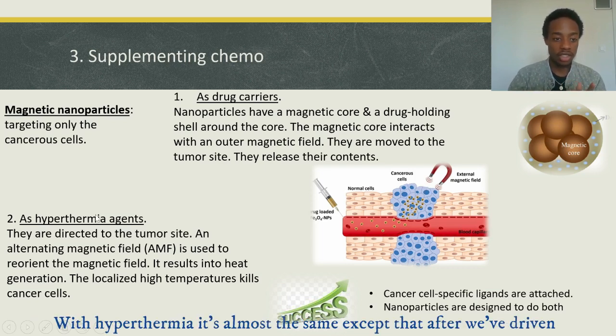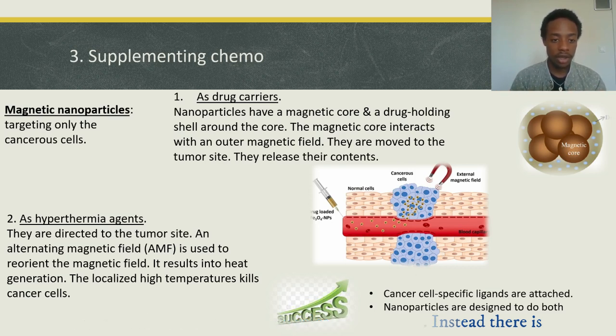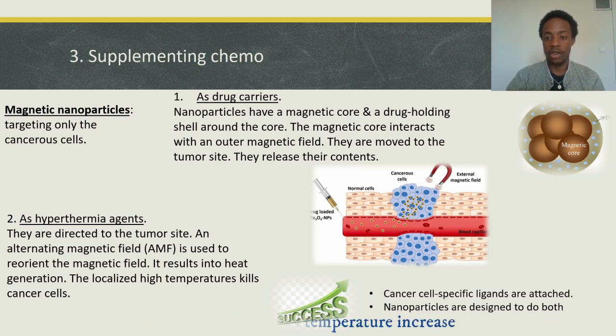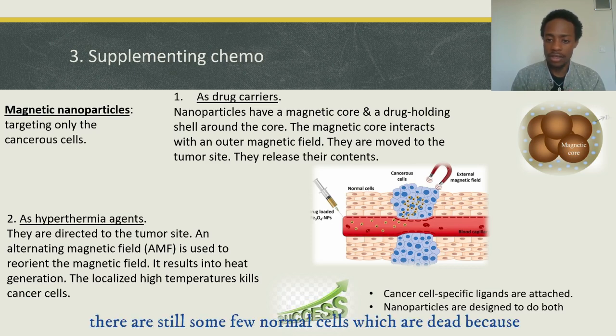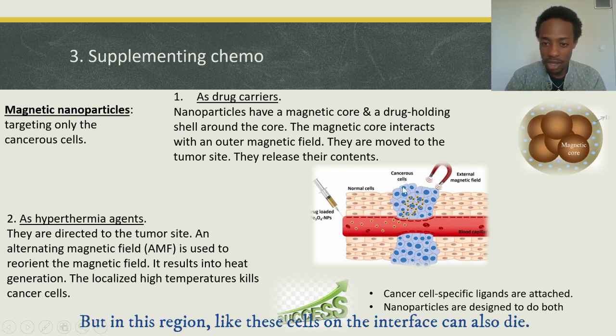With hyperthermia, it's almost the same, except that after we've driven them to the region of cancers and tumors, there is no releasing of drugs. Instead, there is use of an alternating magnetic field, which makes these particles heat up and cause a localized temperature increase, which kills these tumors. But even if this tries to kill only cancer cells, there are still a few normal cells which die because we are driving the particles in the region of cancers and tumors. In this region, the cells on the interface can also die.